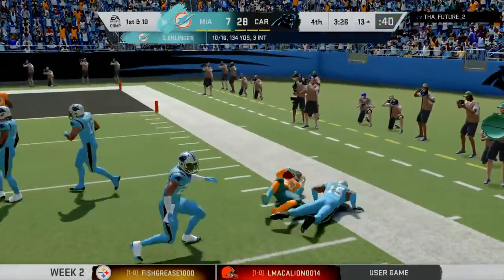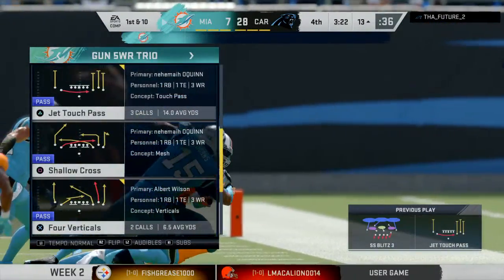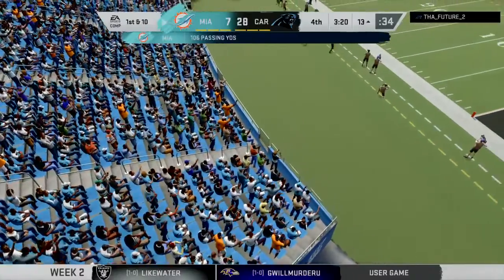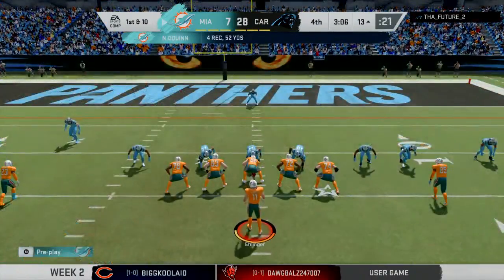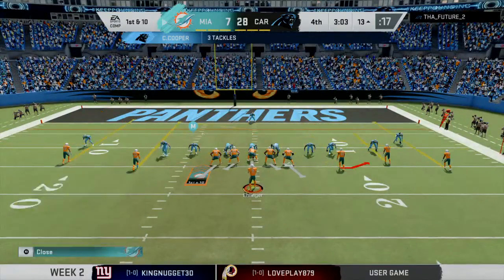And all the way inside the 15 before they drop him. 23 yards on the pickup there and a first. They're making it look easy out there. Another first down. So far on this drive, let me do this little bit of math here. 4 plays, 3 first downs. That's a pretty good recipe for success.